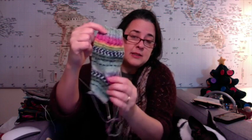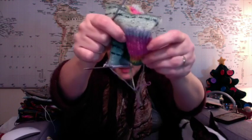This is my usual sock recipe, 64 stitches on US 1.5s, which are 2.5 millimeters. About 1.5 inches of 2x2 rib, that much leg. My usual slip stitch heel flap, riverbed gusset, and on you go down the foot to the toe, and you Kitchener. Ta-da! And Bob's your uncle, as they say.